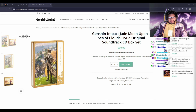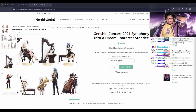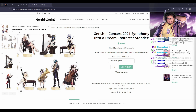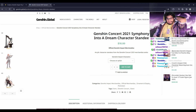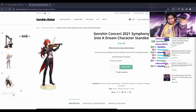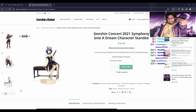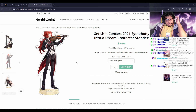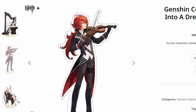Stop with these CDs. Stop giving us CDs. There it is. D. This is the characters with the standees that have their little concert outfits. Would y'all buy these? Because, I don't know. Standees are nice, but... And they are unique, right? Like, there is a unique aspect, as in, they're not just the default character. I personally don't really like these, but... Wait, I just realized they don't even have a background behind them. There's no background. Look, they're just plain, bro.